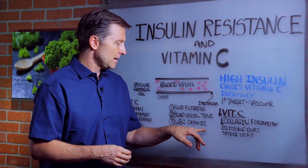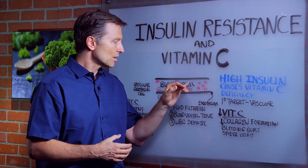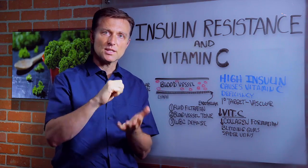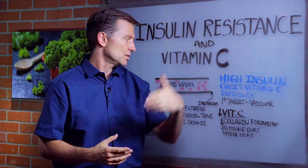White blood cell defense. So you have this lymphatic system here. This is like the immigration stamp of approval. If it goes through there and you don't get the stamp of approval from immigration, you get this immune response and it creates inflammation and a cascade of issues.